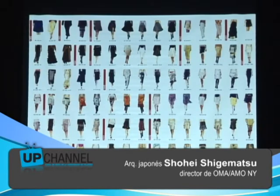Last project, because we talked about architects' role changing, and we have an organization called AMO, and I also had the chance to deal with some of the non-architectural commissions. I was in charge of the exhibition for Prada, a fashion brand, and the exhibition was about the history of their skirts, 100 skirts.